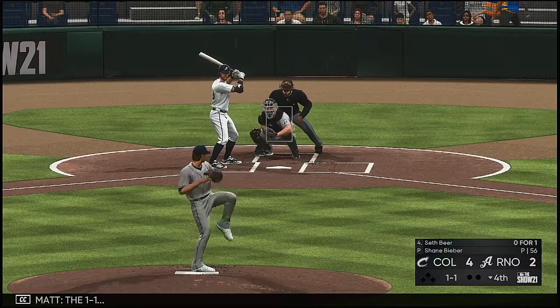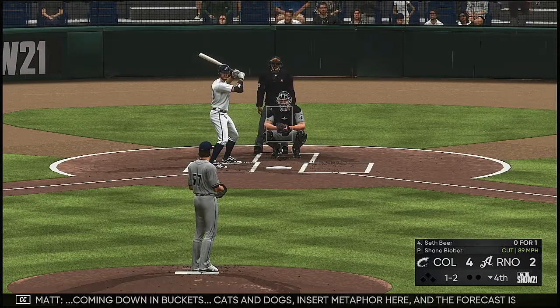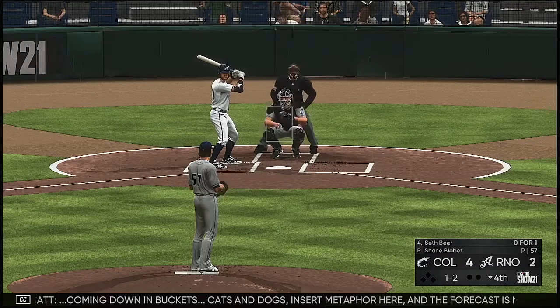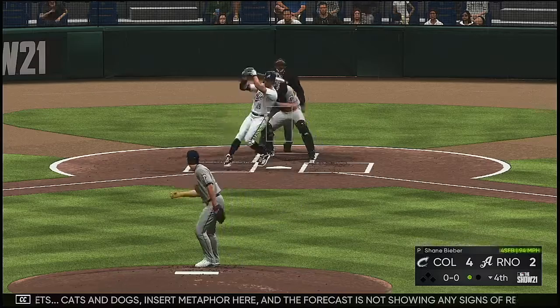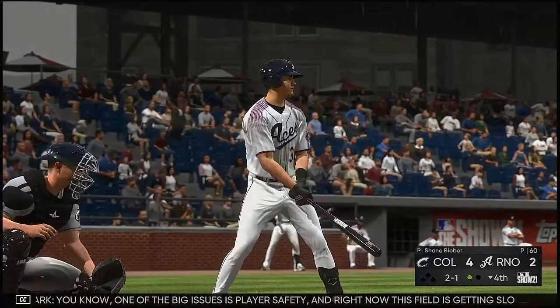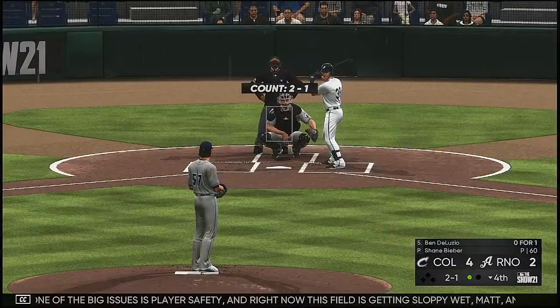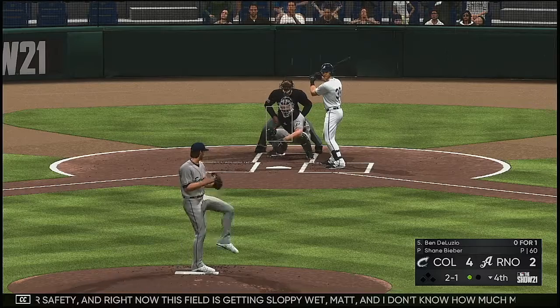The 1-1. Takes a pass and misses. That's strike two. Coming down in buckets. Cats and dogs. Insert metaphor here. And the forecast is not showing any signs of relief. You know, one of the big issues is player safety. And right now, this field is getting sloppy wet, man. And I don't know how much more rain this field can take.